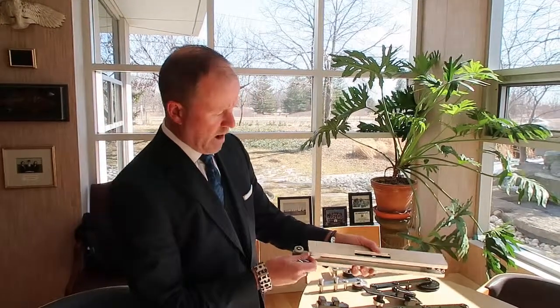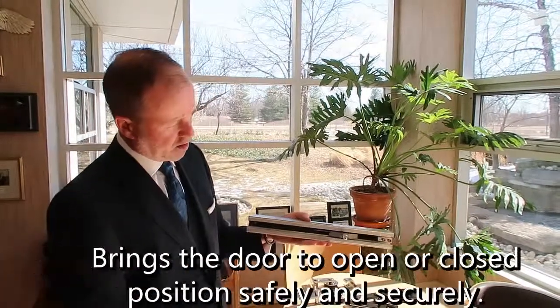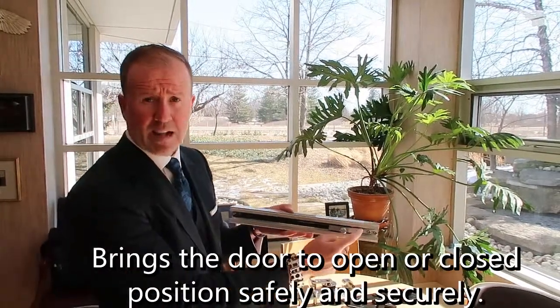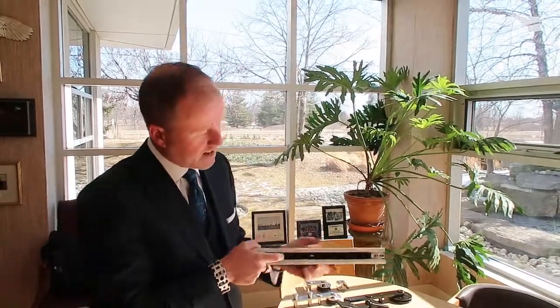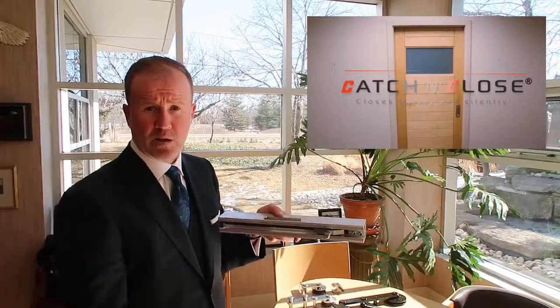Now we're going to lift our door up. We've locked it in place, and then the door will simply come across, hit the hook, slide over, and stop exactly where the stop is. That's it. It's not rocket science. Wherever you put that stop, the catch and close butts right beside it, and then the door will stop exactly where the stop is too.